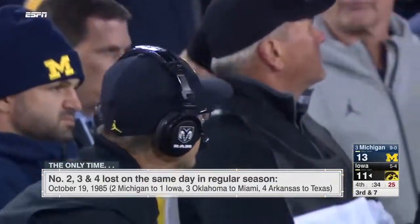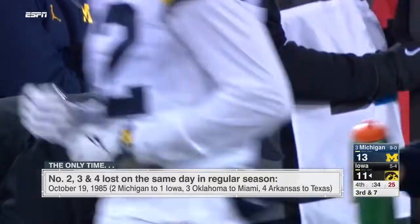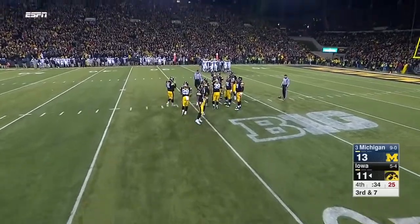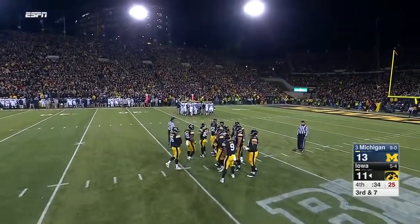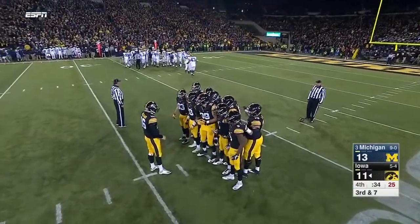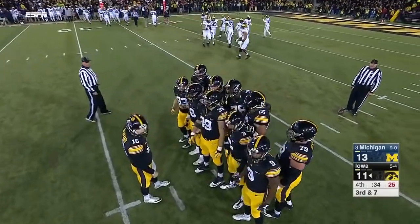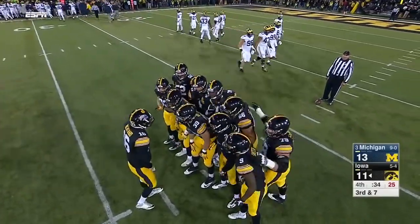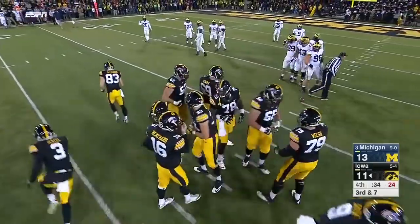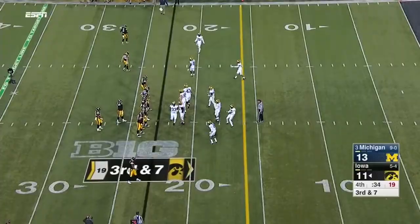Oklahoma lost, Arkansas lost. Eventually the Sooners would get back to win the national title that year. Amazing. Iowa still has that one timeout. What about Michigan spending one on defense there? Interesting. Well, it's a big third down. Maybe they just want to make sure everybody is on the same page for what they think Iowa might come up with here. Got to believe they're going to run the football, preferably to the left here, to try to get it in the center of the field and then use that last timeout.